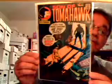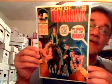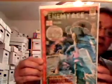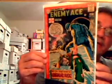More Kubert. Tomahawk 134. 131. Another awesome cover. More Enemy Ace, Star Spangled number 140. And this is almost a picture frame cover, the way it's made on 2 of the sides anyway. Sorry about the glare. This one was in Mylar when I got it. Man, I love those covers. That's just too much.